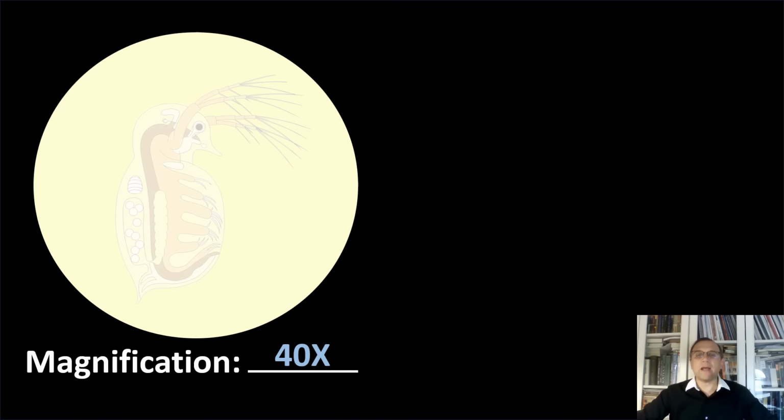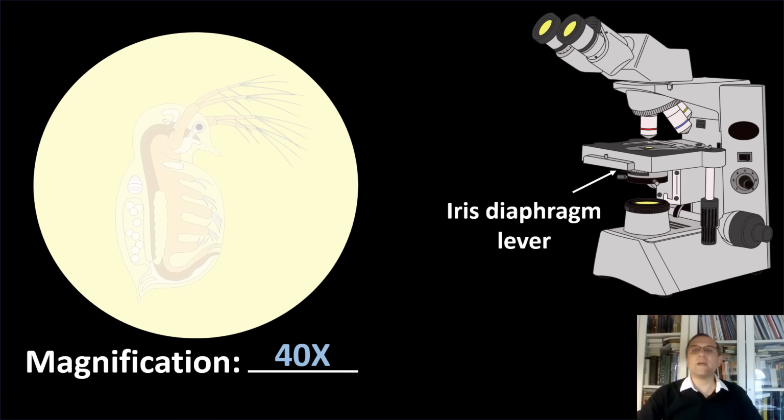The heat from the microscope lamp can have a significant effect on the Daphnia's heartbeat. Therefore, close the microscope diaphragm by moving the iris diaphragm lever located immediately under the microscope stage. It will also maximize the contrast, making it easier to see the Daphnia's internal organs. Keep the light on only while observing the Daphnia.